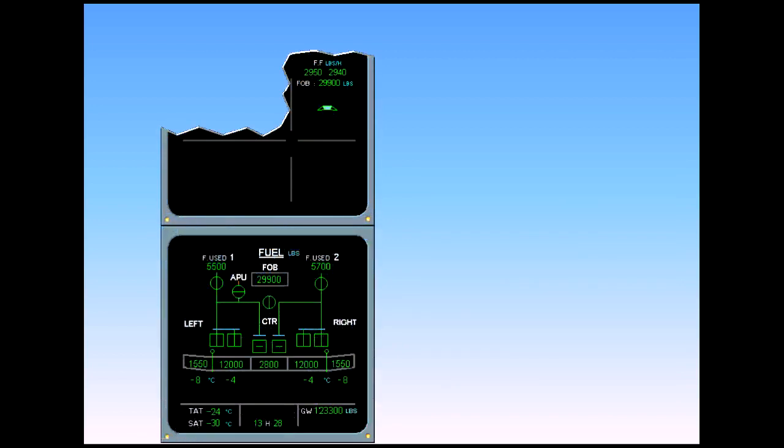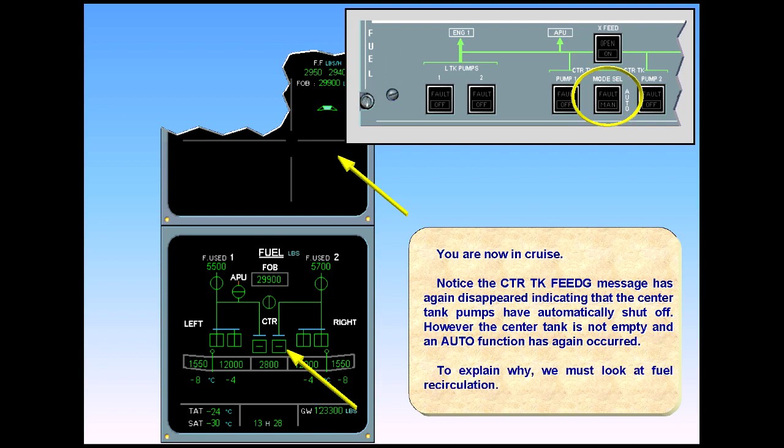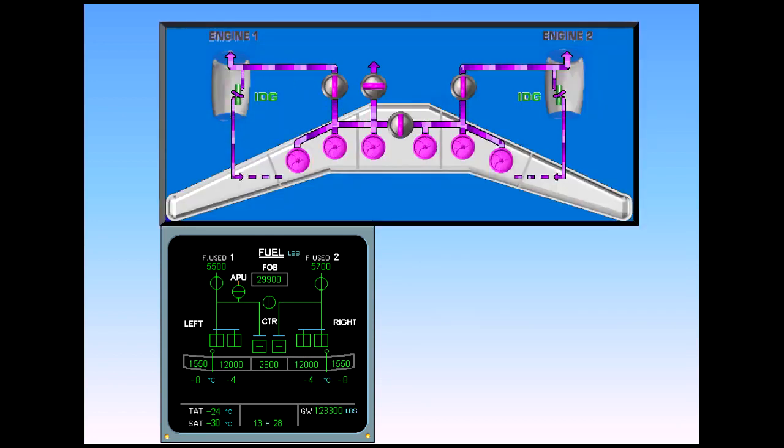You are now in cruise. Notice the center tank feeding message has again disappeared, indicating that the center tank pumps have automatically shut off. However, the center tank is not empty, and an auto function has again occurred. To explain why, we must look at fuel recirculation. Some fuel to the engines is diverted to cool the integrated drive generators, IDGs, then returns to the wing tanks.